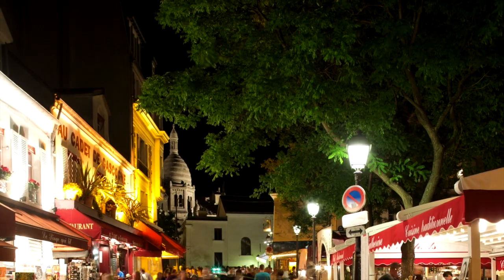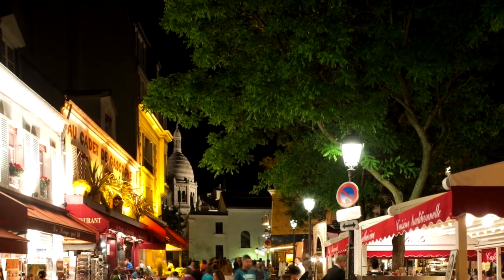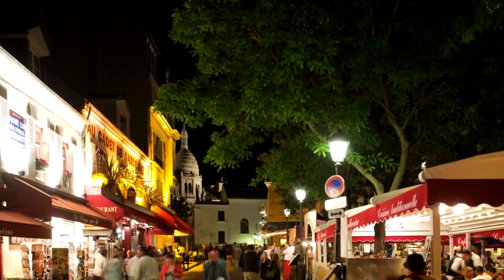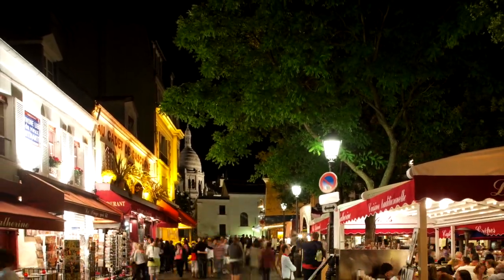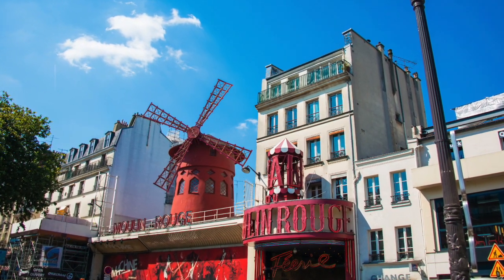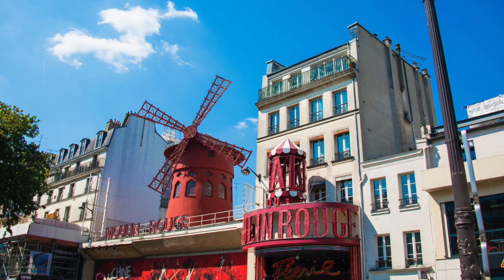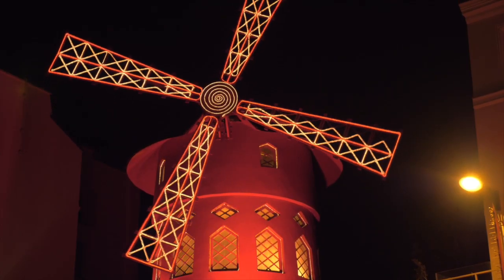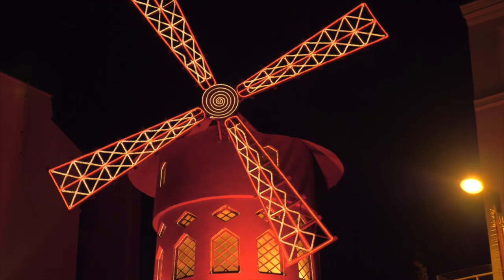The Place du Tertre is another must-visit spot, known for its bustling artist square where local artists showcase their works and create unique portraits. And of course, no visit to Montmartre is complete without a glimpse of the famous Moulin Rouge, the legendary cabaret that has been a symbol of Parisian nightlife for over a century.